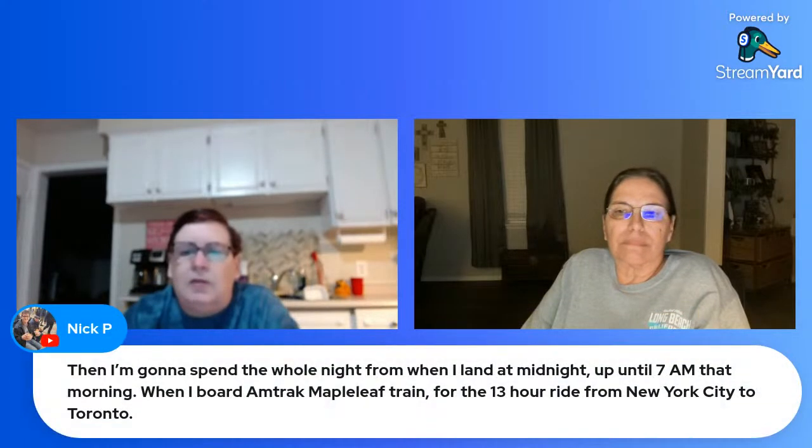92 days from today, Larry changed a little bit, going to fly to LaGuardia, New York, spending the night in the city that never sleeps, going to get a pastrami sandwich at Katz's Deli. If you get a chance, and if you happen to have a window seat, get pictures from the window. I didn't get to get pictures because it was overcast right down almost to the ground, and I was so bummed. Coming back from Miami, we had a 2-hour layover at LaGuardia. Spend the whole night from when I land at midnight until 7 a.m. that morning. I boarded the Amtrak Maple Leaf for a 13-hour ride from New York City to Toronto. Wow. Cool.